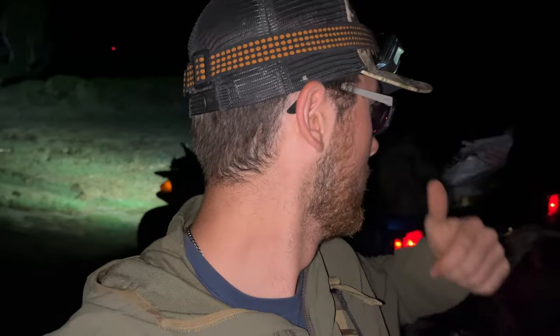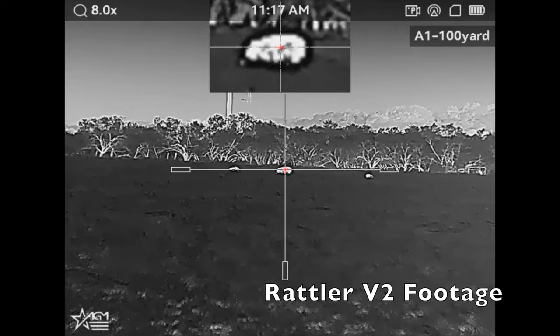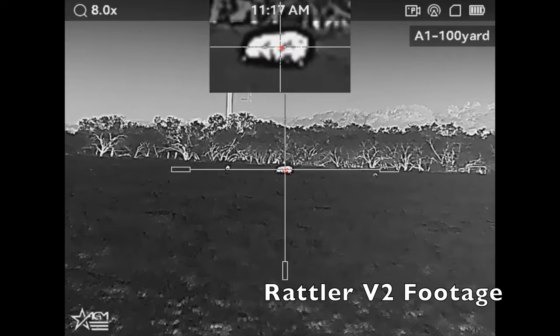We're about to get pigs set up for pictures and the coyote, and then I'll run the thermal footage for y'all right now while we do that. You ready? Yeah. 3, 2, 1.